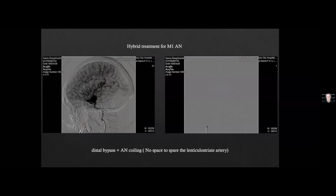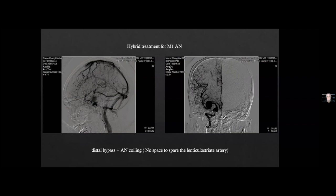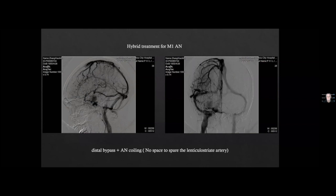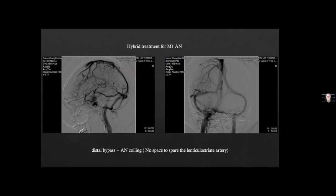So sometimes we also can use distal bypass combined with aneurysm clip or coiling, because sometimes there's no space to spare the LSA artery. Like this patient, we can see the M1 segment is very short and there's no space to put the clip to get proximal control and at the same time save all the perforators.